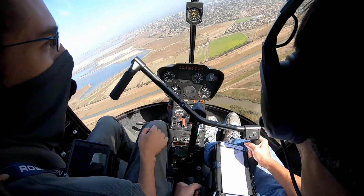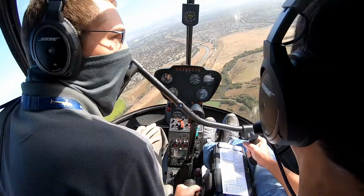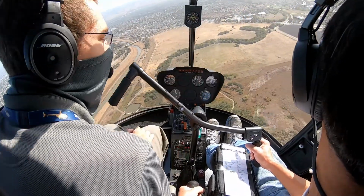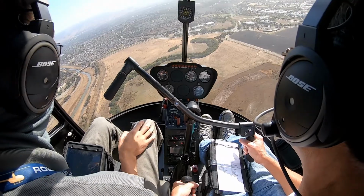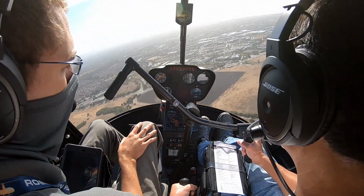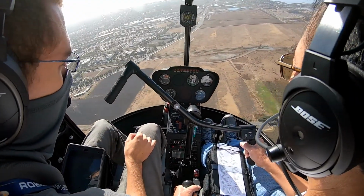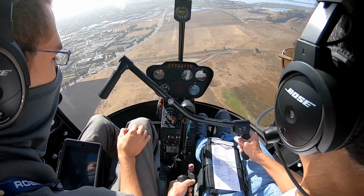But we have some really nice fields over there. You could have stopped your turn and rolled out and hit those, or you could have kept going straight and you had some more options out there in front of you. Oh, okay. So it's going to keep turning. Yeah. And just watch your RPM in the turn as well. So you started out with an aggressive turn. The RPM is going to want to rise a lot more than usual.